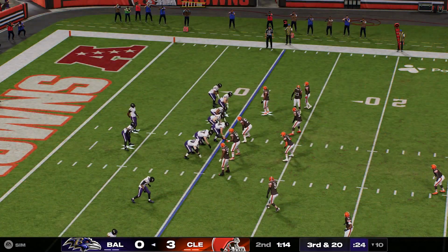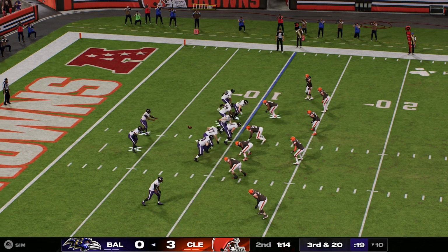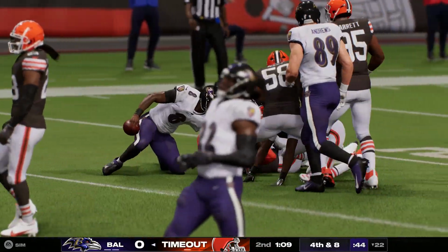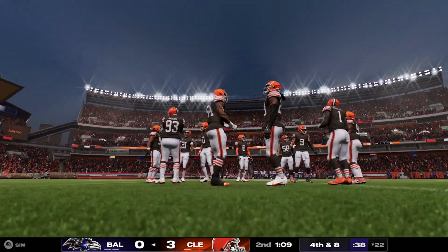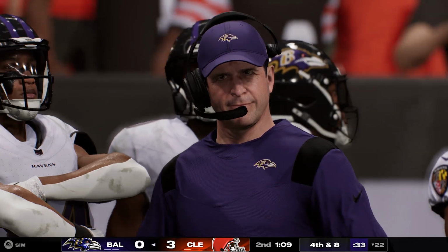Third and 20. Jackson, option right. And that's not nearly going to be enough. Stopped at the 22, and he needed plenty more. Now the Browns signal for the 2nd of their timeouts as they'll head to the sideline and talk over what to do next.